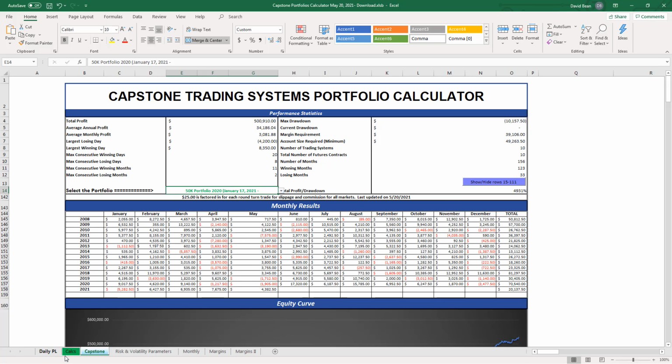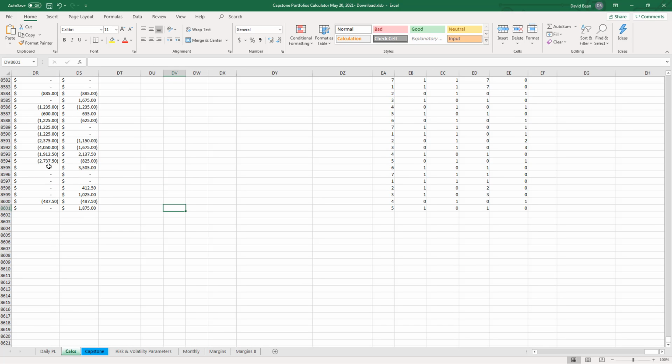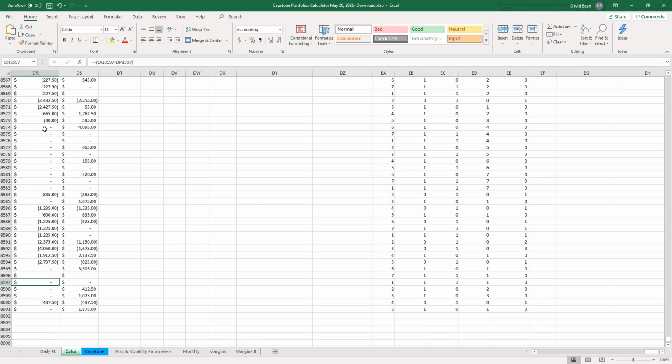50K portfolio, continued equity peaks. It's been on a streak. Wherever this number is 0 over here, this straight line, that means it's an equity peak. Now, this includes weekends, so Thursday or Friday, Saturday and Sunday doesn't mean it's making equity peaks. It just didn't change. No changes. So you see lots of zeros in this column DR, which means lots of equity peaks.